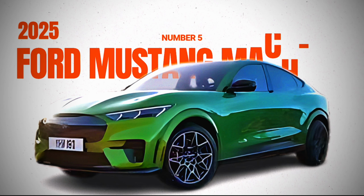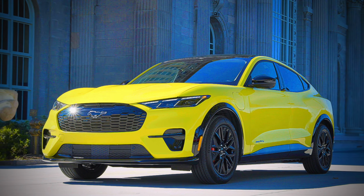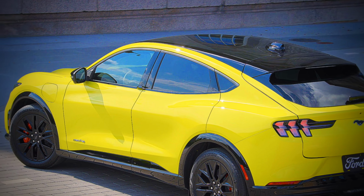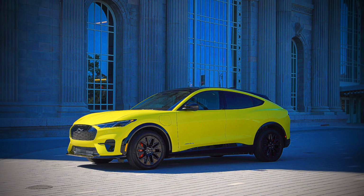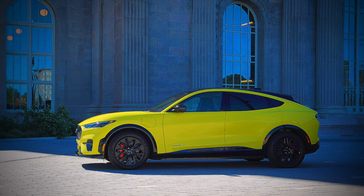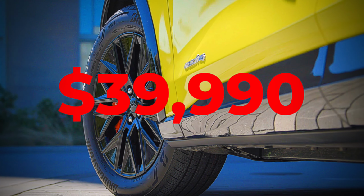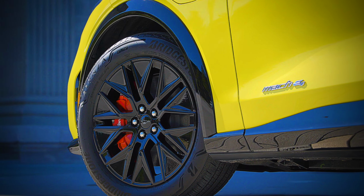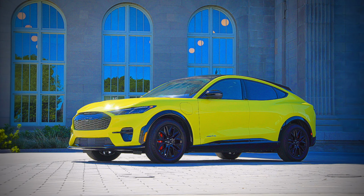Number 5, 2025 Ford Mustang Mach-E. At number 5 is the car that proved an iconic nameplate could have an electric future. The 2025 Ford Mustang Mach-E. This isn't just an electric crossover with a pony badge slapped on. It's a fantastic vehicle in its own right. The lineup for the 2025 models starts at a very competitive $39,990 for the Select R-Wheel D model. It successfully translates that Mustang spirit into a practical package that's still exciting to pilot.